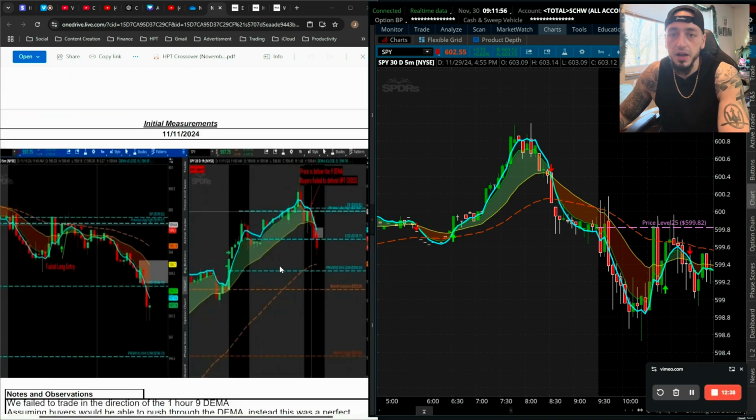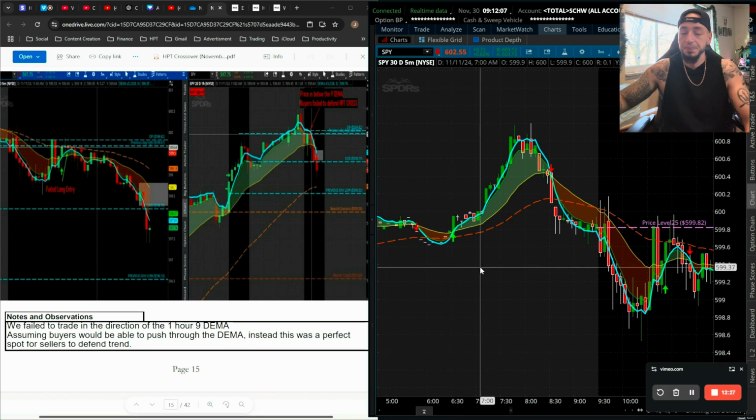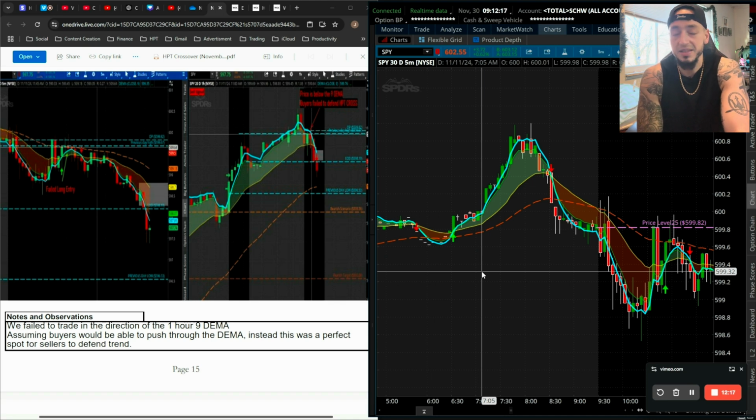So that was, once again, we failed to trade in the direction of the 1 hour 9, assuming buyers would be able to push through the DEMA. Instead, this was a perfect spot for sellers to defend trend, right? So let's go back to a topic I used to talk about called the 50-50 perspective, right? So if buyers aren't in control, are sellers? Yes, the answer to that question is yes, 88% of the time, right?